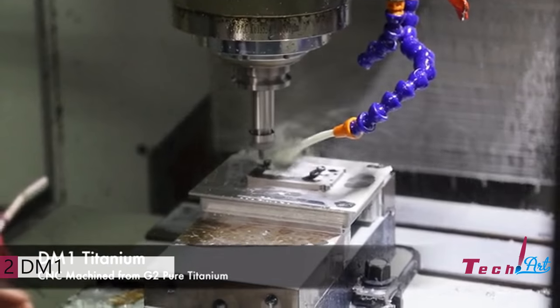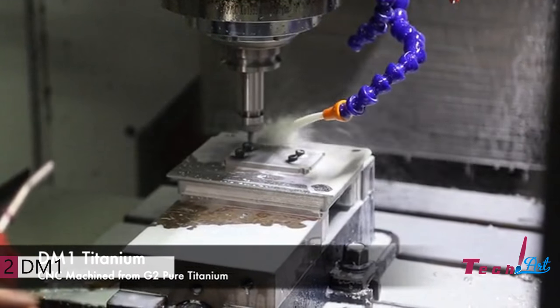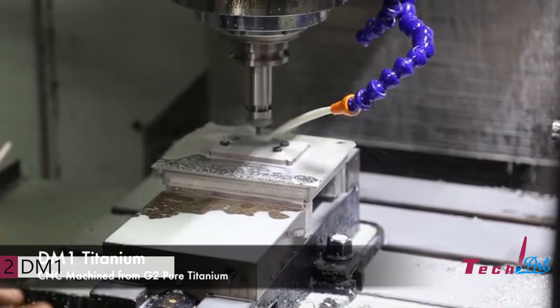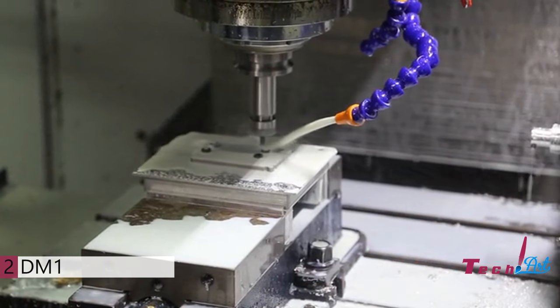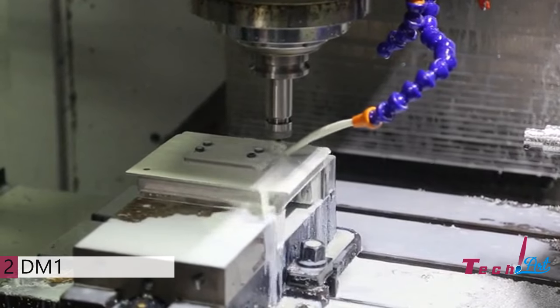DM1 Titanium is machined from a single billet of G2 pure titanium, the metal of the gods. It looks so good straight out of machining, the goal is to do as little finishing as possible, preserving the raw metal surface. Because titanium is so strong, corrosion resistant, and beautiful, this is a lifetime finish.